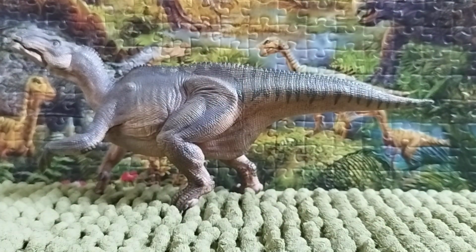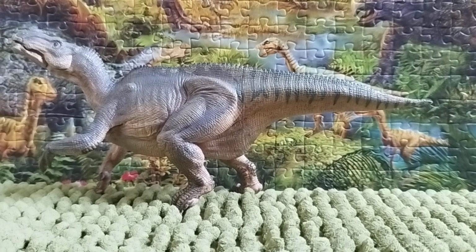And I'm gonna give this 9 out of 10. Although the sculpt is nice, the jaw articulation looks terrible. But everybody likes this iguana though.